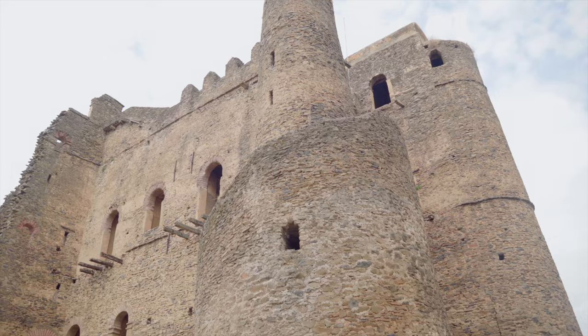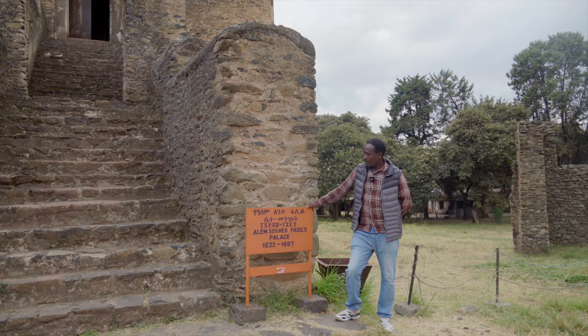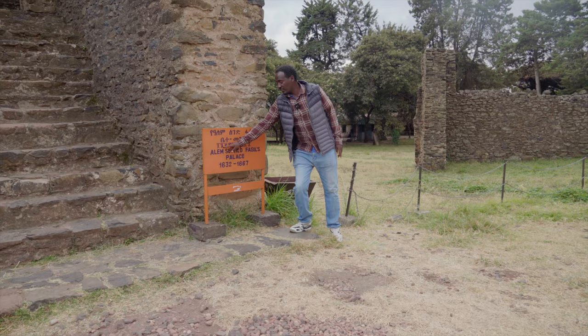So here you can see the first king's name, which is written in Amharic, and there is an English word also. By the way, there is also his ruling time. Here there is the Giz number, which is the Ethiopian calendar.